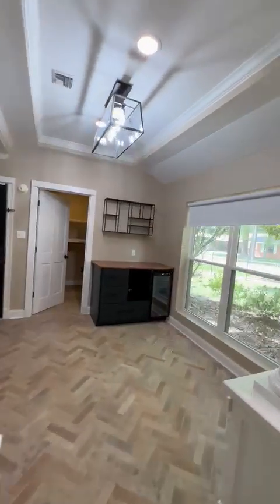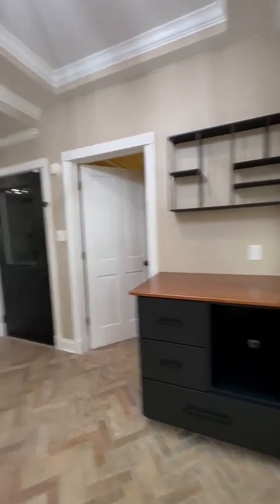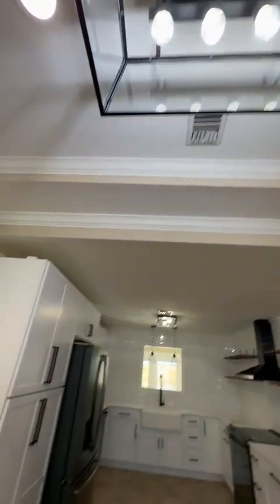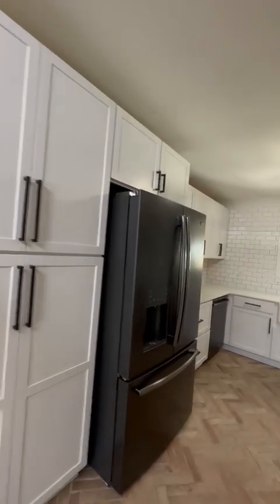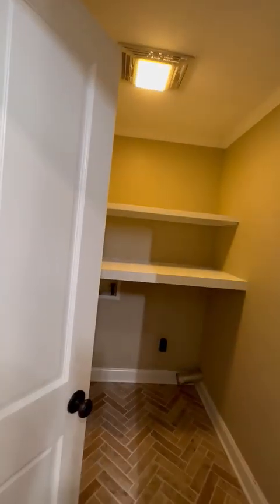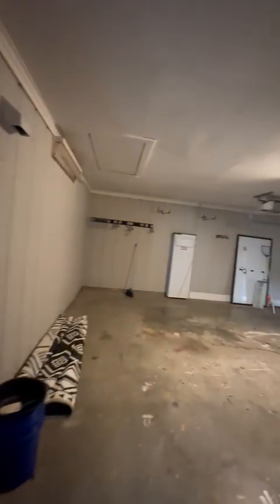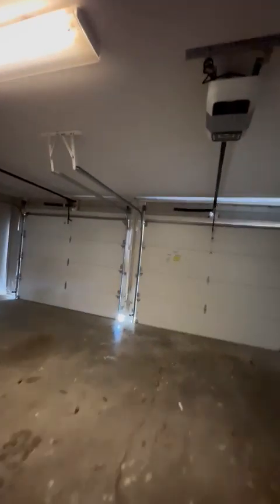Yeah, the ceiling is nice. You go to the kitchen. The view goes there. This is so nice. See that? And this is for your washer and dryer. And this is the garage right here. You can't really see this. Oh, there you go. It's the garage. You can put like 2 cars in here.